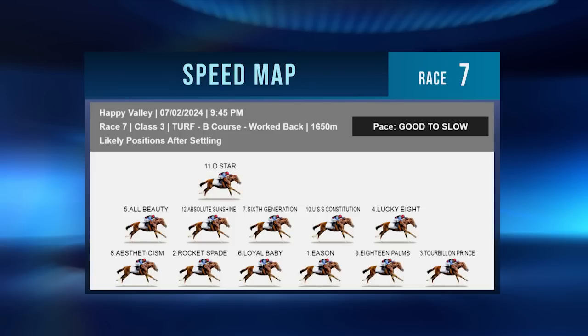Lucky 8's been up in trip now. It's his 2nd time over 1650. He'll go forward. 18 Palms, when he draws well, he races well, and he's drawn nicely in 6. I think he can go forward there. Eason's a well-rated horse. When he drops down into this sort of grade, I know it's an extended rating band, he generally performs really well, and US Constitution won't be too far away.